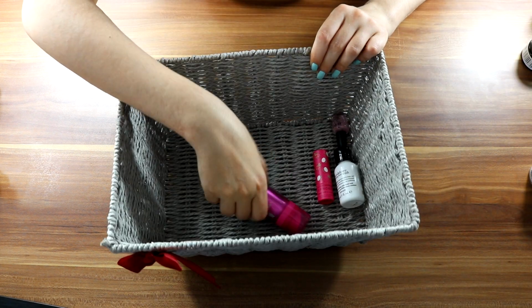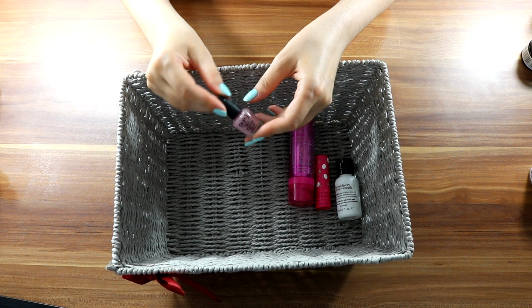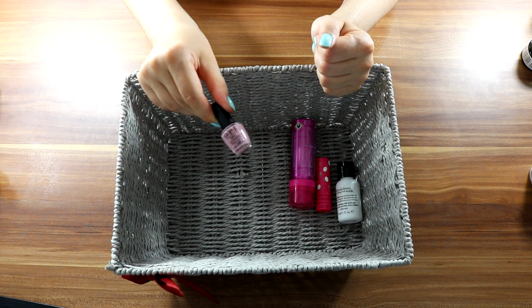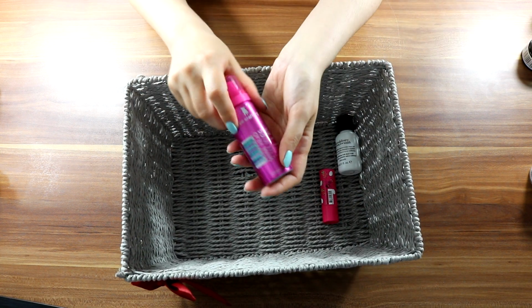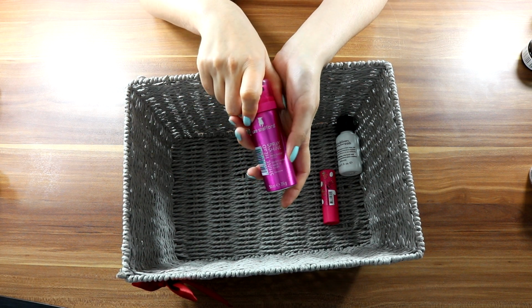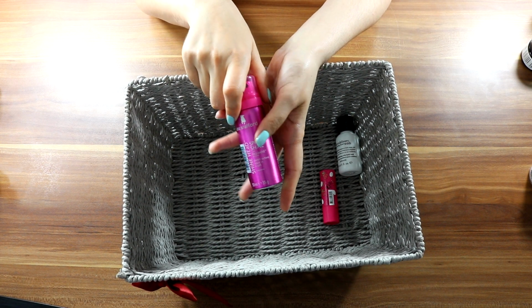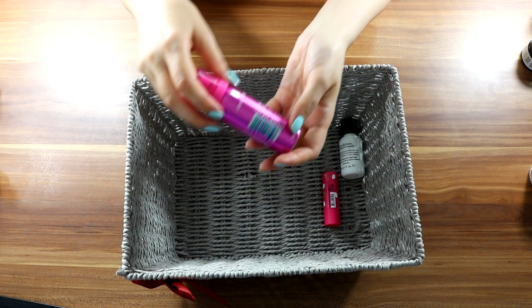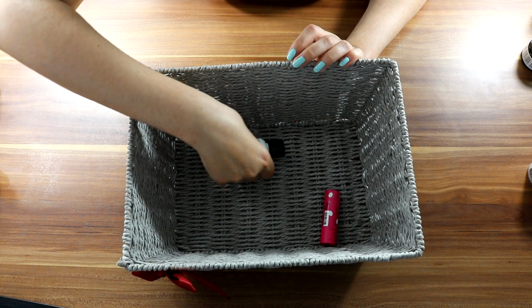And then what do we have? Oh, we have another OPI nail polish finished. Again, it doesn't say on it because it's too tiny, so I'm not sure which one it is. Then I have this hairspray, a shine spray. It gives a shine, so it's the last step after styling, just applying. It looks really nice, the hair shiny. Finished, I need to get another one.